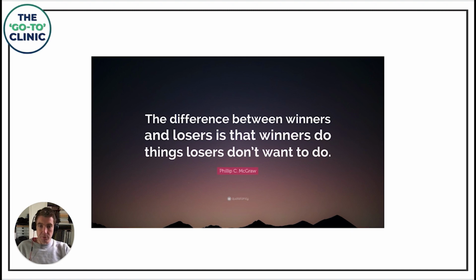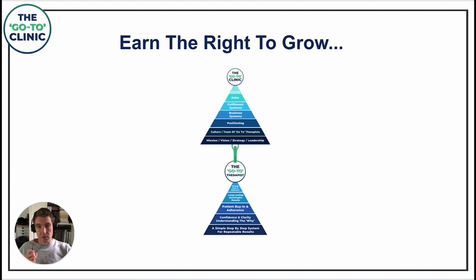And the difference between winners and losers is that winners do things that losers don't want to do. Winners earn the right to grow. Losers want a quick fix. They don't want to delay gratification, they want that instant gratification. They'll spend an hour on Facebook just to get 1 or 2 likes. Yeah, you get gratification: oh, I got a few likes, or I got 1 new patient.